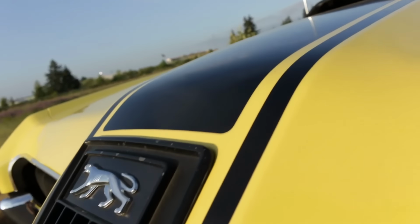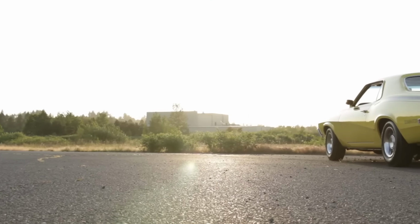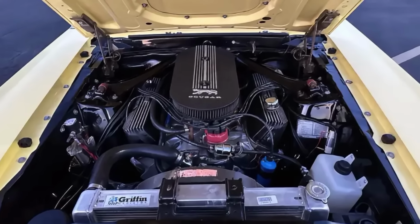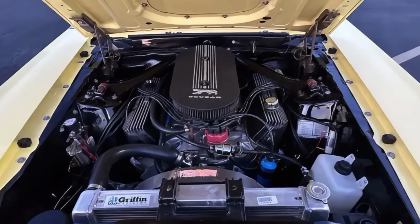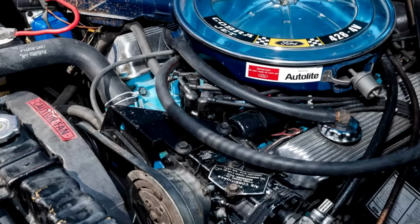Under its sleek hood, the Eliminator offered several engine options, but the true soul of this car beat in the brutal 428 Cobra Jet V8. This colossus officially produced 335 horsepower, but we all know the reality far exceeded that figure.